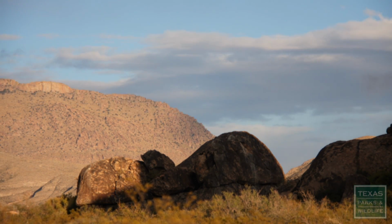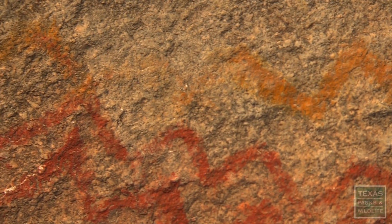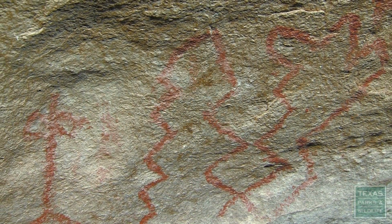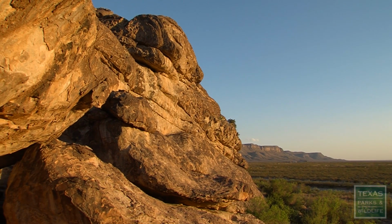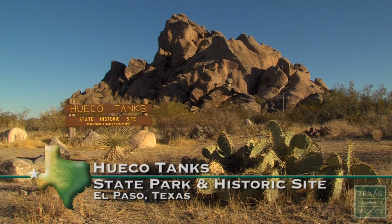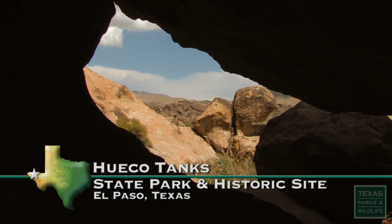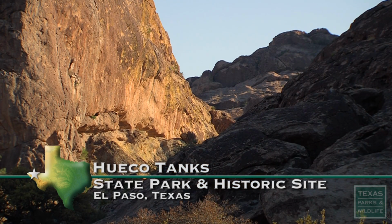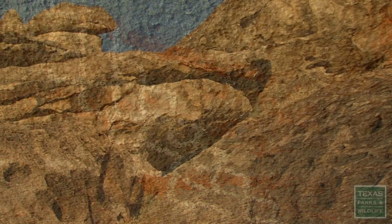There really is no other place like Hueco Tanks in terms of the nature and the number of the pictograph images. And for a tiny place of only 860 acres, there's just an amazing number of separate pictograph sites. Hueco Tanks is a sacred place for Native American communities, including the Tigua, Mescalero Apache, and Kiowa. And before that, the people of the Jornada Mogollon culture.